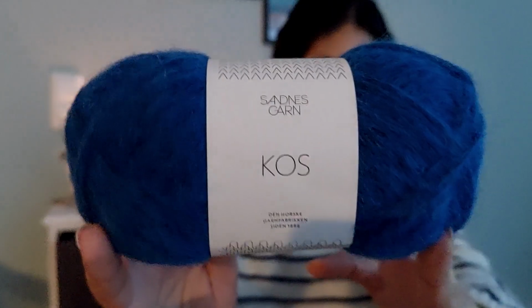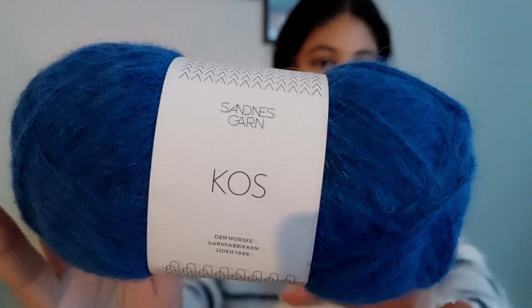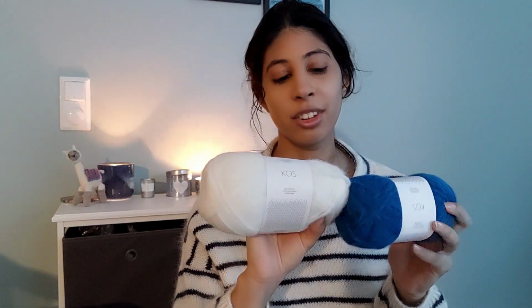And my contrast color will be this really pretty electric blue that I think is popping up a little bit darker than it is in real life. It's just a tad bit lighter, but it's not too far off the mark. Koss is a beautiful blow yarn that's mostly baby alpaca, and it has some wool and some nylon with it. And then Børstet Alpaca obviously is mostly alpaca as well, with just a little bit of synthetic fibers in there. So it's going to be very, very nice and warm. I think these two colors look so nice.